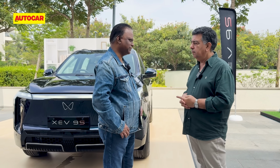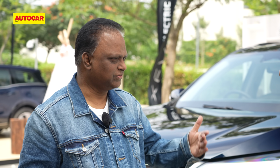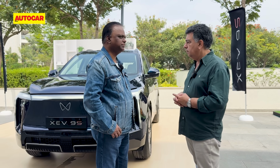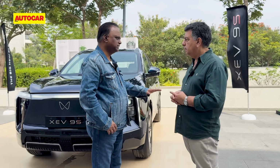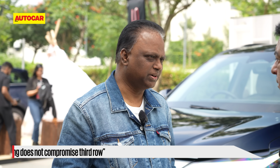In the ICE, it's a front-wheel drive, as you know, the XUV700 is a front-wheel drive. Of course, you have a four-wheel drive, but the height of the four-wheel drive unit is not as high as the electric motor that we put. But when we designed the INGLO platform, this is based on the INGLO platform, we made a flat floor. So to make sure that the motor's packaging that we do in the rear does not compromise the third row. That's the first fundamental thing that we did.